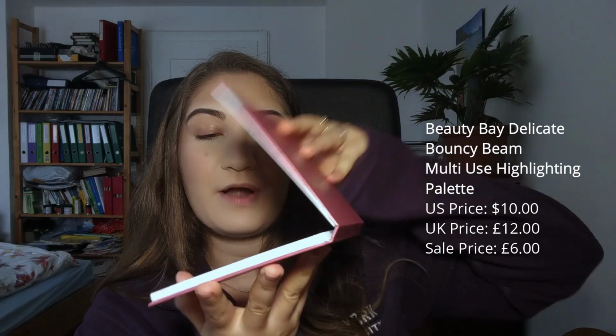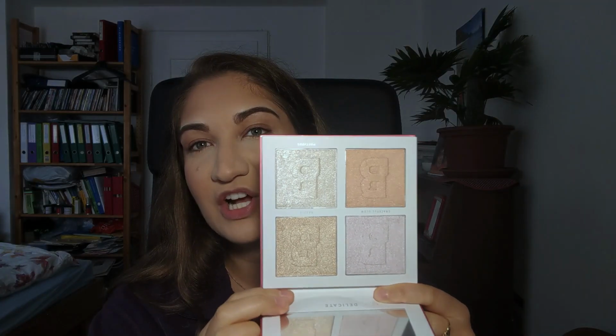Now for the second item I got, we have this highlighting palette. So she is for some reason bubble wrapped on the outside, which is fine, whatever. And then this is the cardboard packaging. I love that the palette itself matches the cardboard packaging. So we open her up. Look at these colors. Oh. I didn't put on any highlighter yet because obviously I need to put this on my face. I want to just swatch the shades really quick so that we have an idea of what we're dealing with.